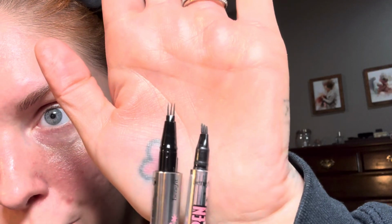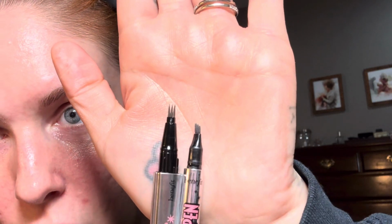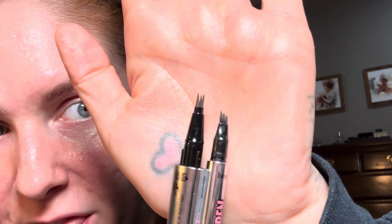So for a little comparison, here is the brow microfilling pen. Here are the teeth on that, compared to the Mighty Fine brow pen. So as you can see, the little prongs or teeth are very thin and hair-like on the new Mighty Fine brow pen, and then on the microfilling they're a little bit thicker. So yeah, both of these products are great, but I am loving this so far.